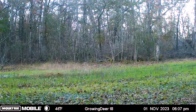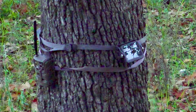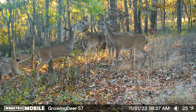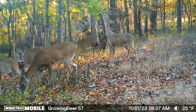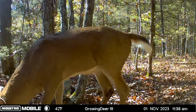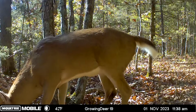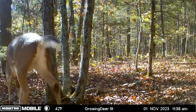Now, yesterday morning, our Moultrie Mobile was blowing up over here. There's a scrape on the edge of this little hidey hole, and a group of does were just working that scrape, leaving scent and collecting scent. Those scrapes are communication hubs. Multiple young bucks came through here, and then about 11:30, if I remember right, just over my shoulder on that trail, a big mature buck we call Big Sal. Big Sal's in the area. He was on camera yesterday afternoon, just circling this ridge.